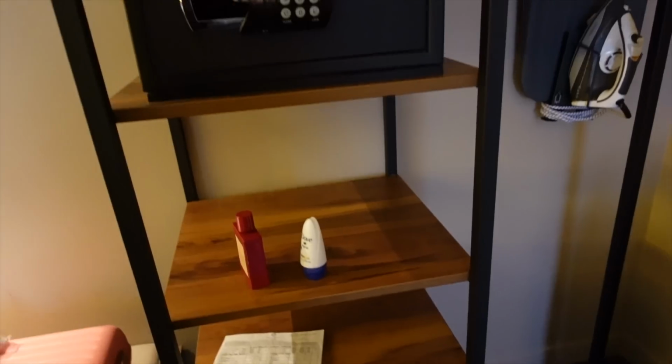Maybe I should, maybe I'm in the wrong. My mom always tells me that I should put my stuff in the safe, my important things, but I never do. These are just my stuff.